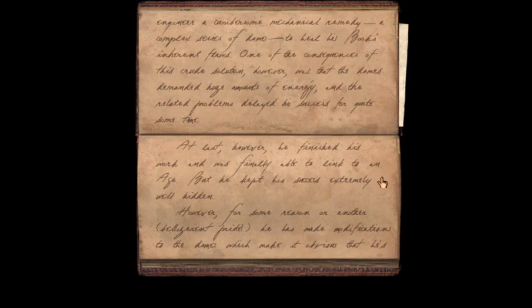One of the consequences of this crude solution, however, was that the domes demanded huge amounts of energy, and the related problems delayed his success for quite some time. Okay, so normal books don't actually require a lot of energy. At last, however, he finished his work and was finally able to link to an age, but he kept his success extremely well hidden. However, for some reason or another, belligerent pride, perhaps? Or rather, it doesn't say perhaps, but there's a question mark.